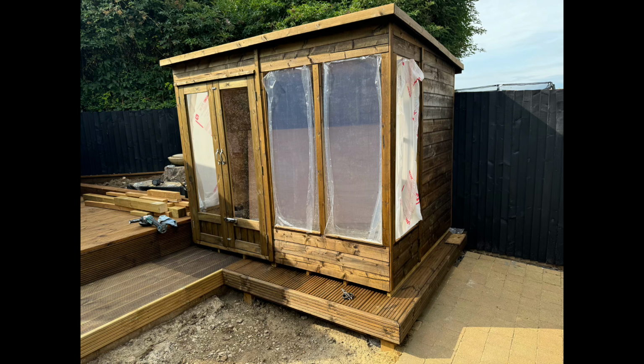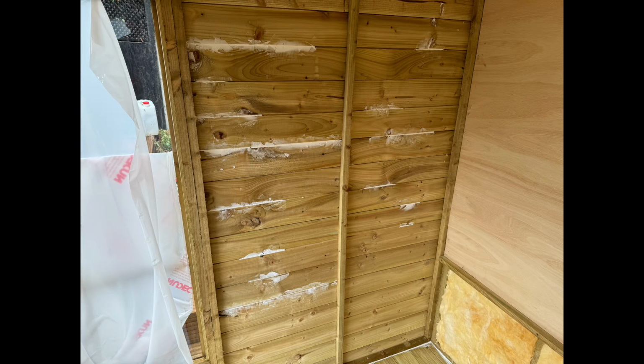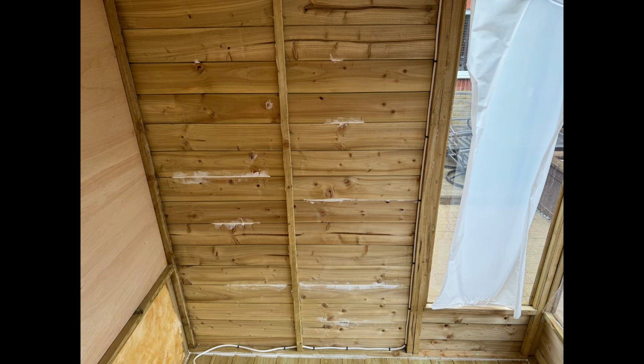This summer house wasn't the best quality, but it was kind of what we wanted, something with big windows, double doors, and plenty of room inside. As you can see here, lots of holes in the wall to fill up. I mean, this thing was like a piece of Edam. There was holes everywhere, and we wanted it to be warm and cozy in there, so we filled all of the holes that we could see. Did as much repair work as we could on every panel.